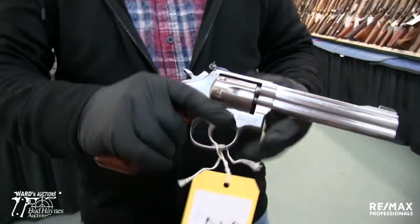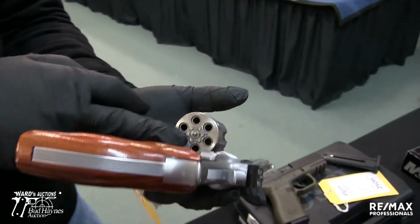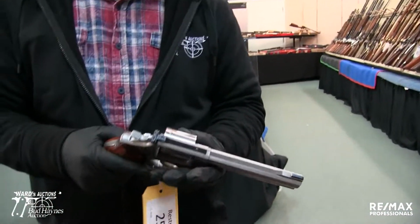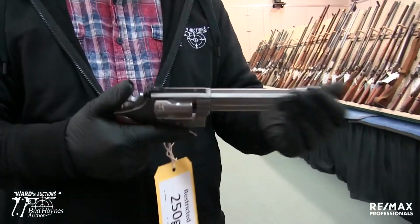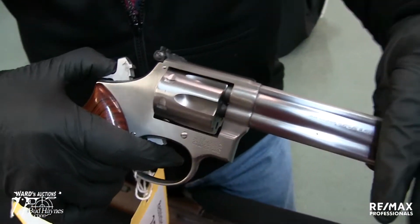250 Golf, Smith & Wesson 617. This one is a 6-shooter. Coincidentally, we have another one in the sale, a newer version, which is a 10-shooter. I have the same firearm, and it is a really fun piece. I've really gotten into the 22s lately. I'm looking to drop the hammer a whole bunch on this.